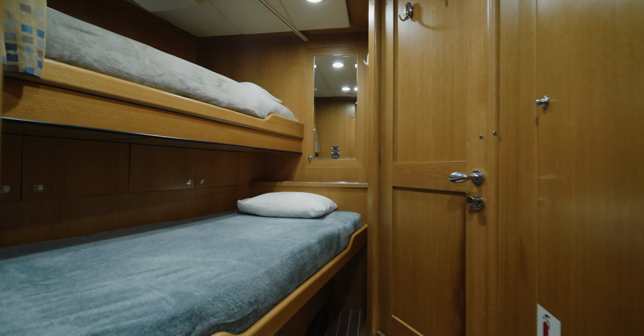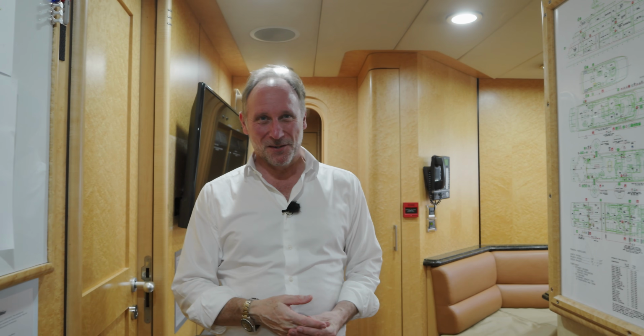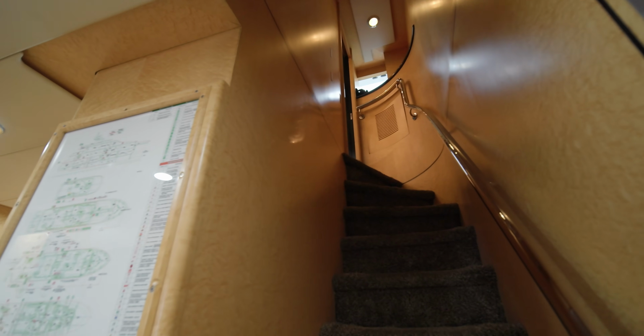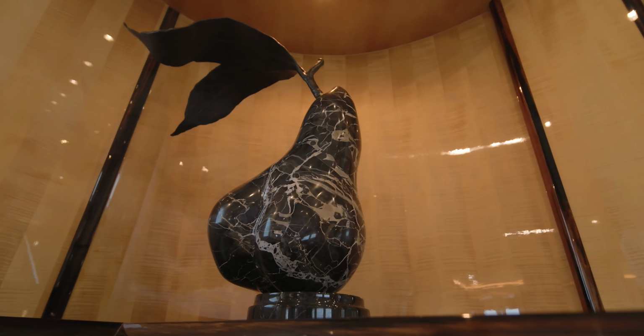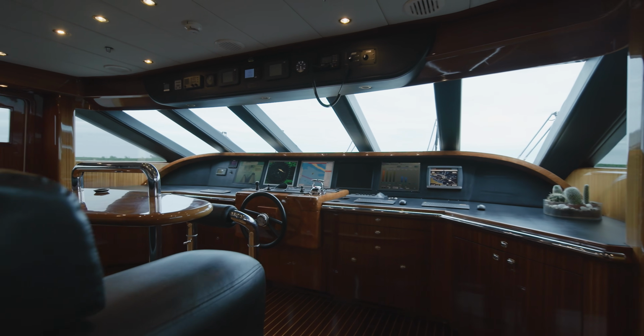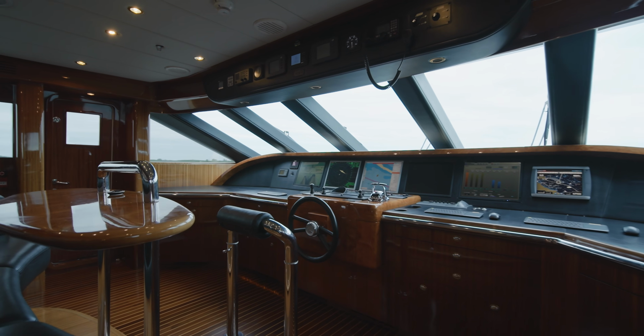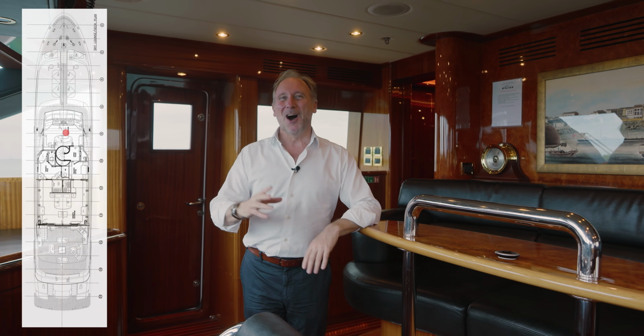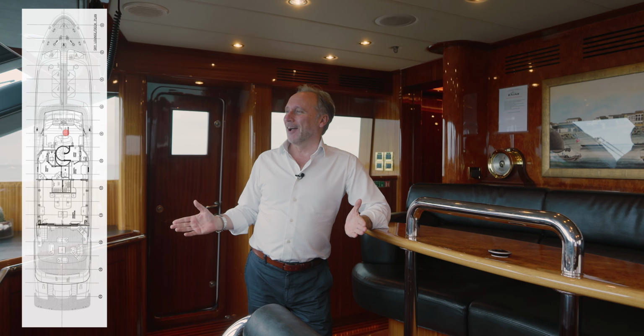On the subject of cabins though, there's one big surprise on this yacht, and to see that we need to go to the bridge deck. The bridge deck, so called because it's where the bridge is on the yacht. And the bridge here really tells a story.